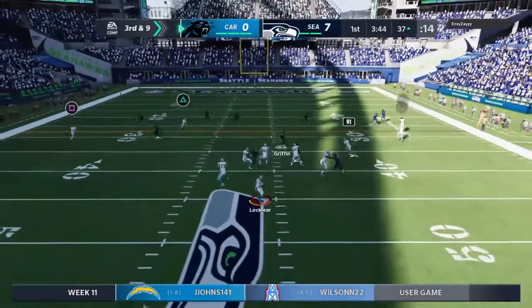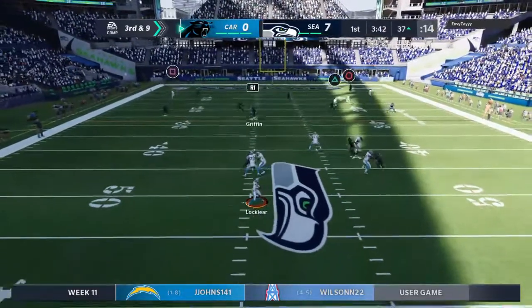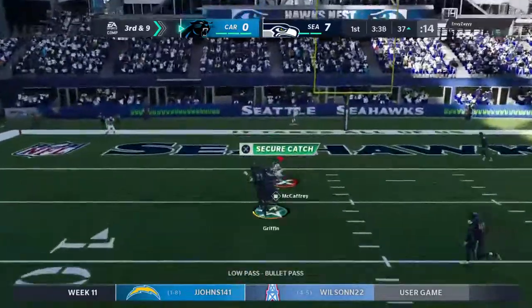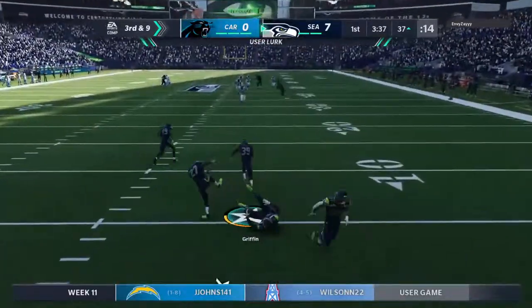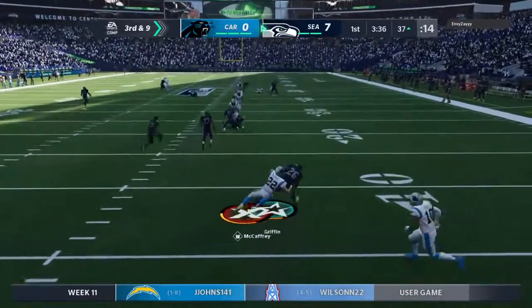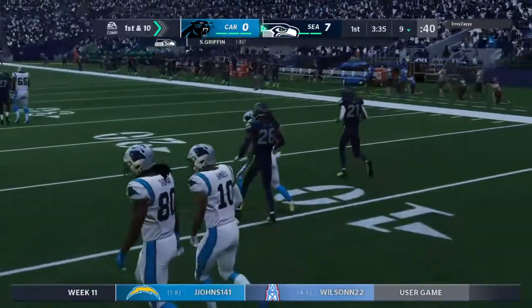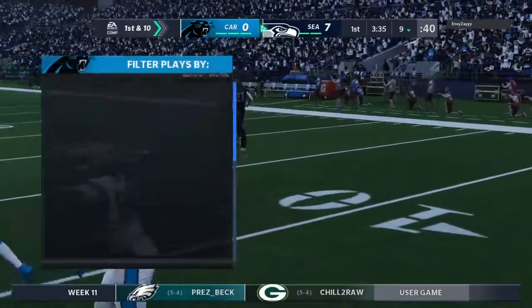From the gun, Locklear. Oh, he'll take a shot downfield. Into heavy traffic, and it's intercepted. Shaquille Griffin with a pick. And a big turnover there as his guys will get the football back.